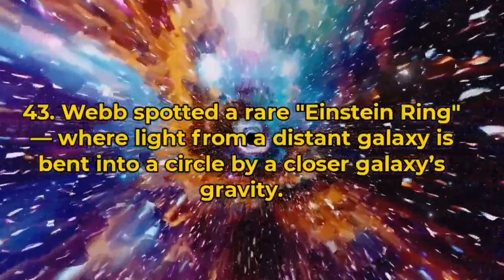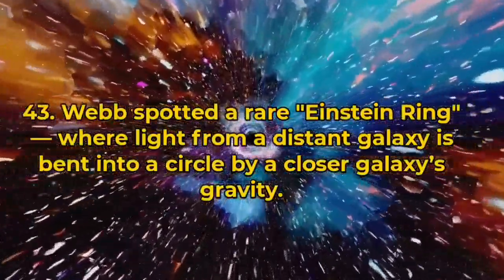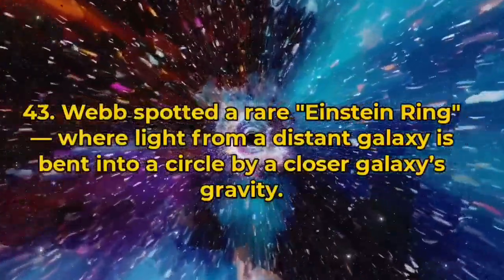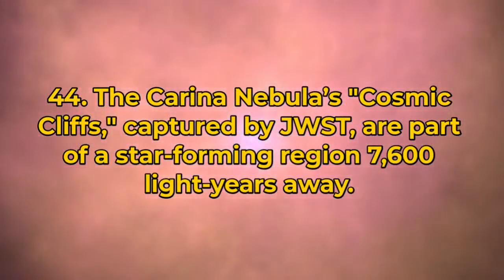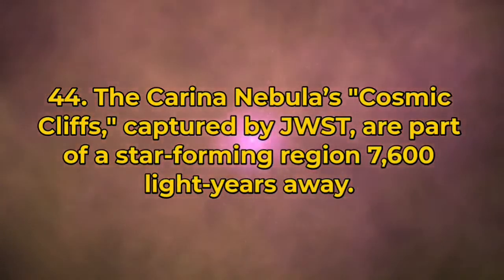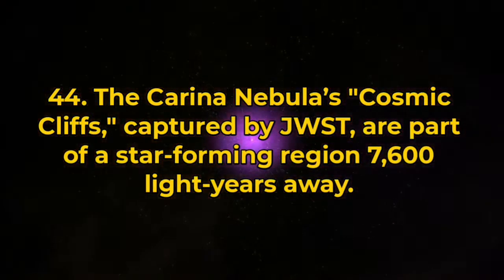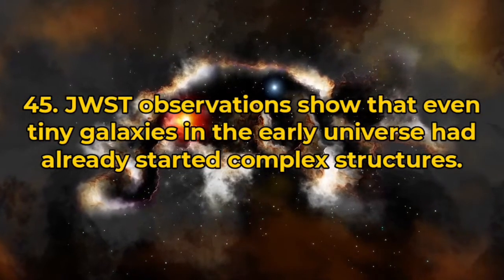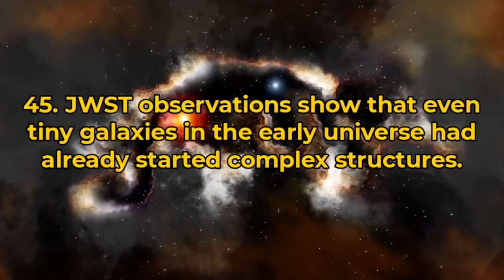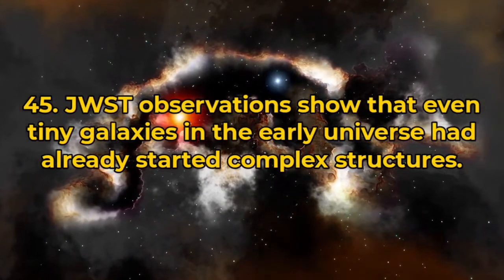43. Webb spotted a rare Einstein ring where light from a distant galaxy is bent into a circle by a closer galaxy's gravity. 44. The Carina Nebula's cosmic cliffs, captured by JWST, are part of a star-forming region 7,600 light-years away. 45. JWST observations show that even tiny galaxies in the early universe had already started complex structures.